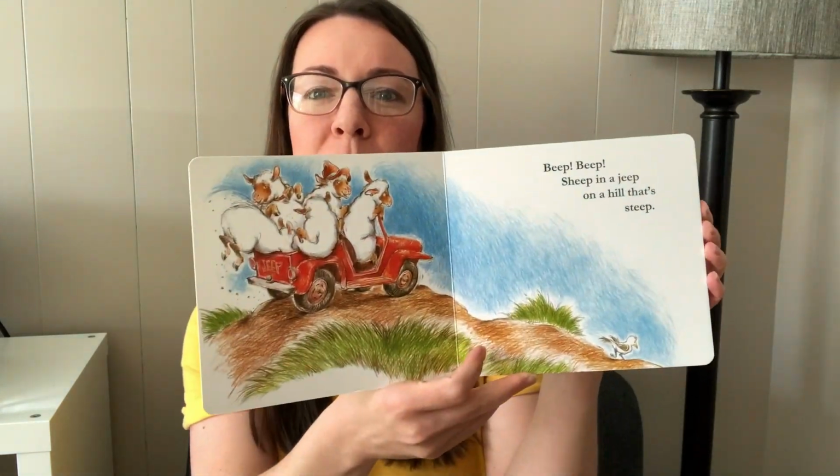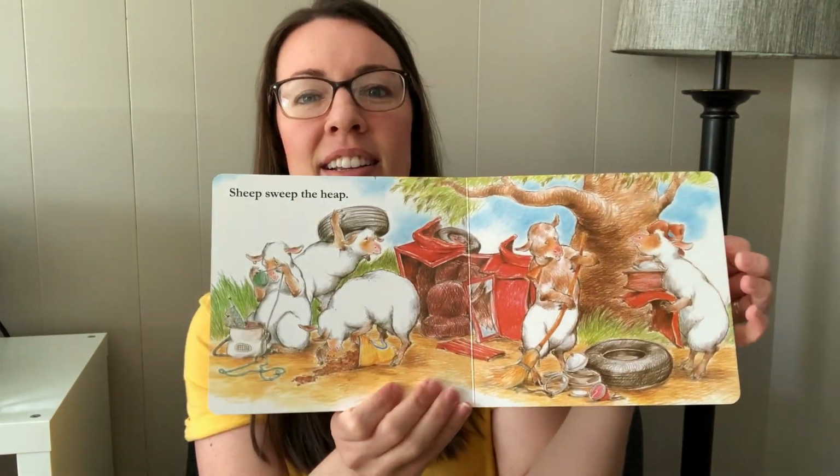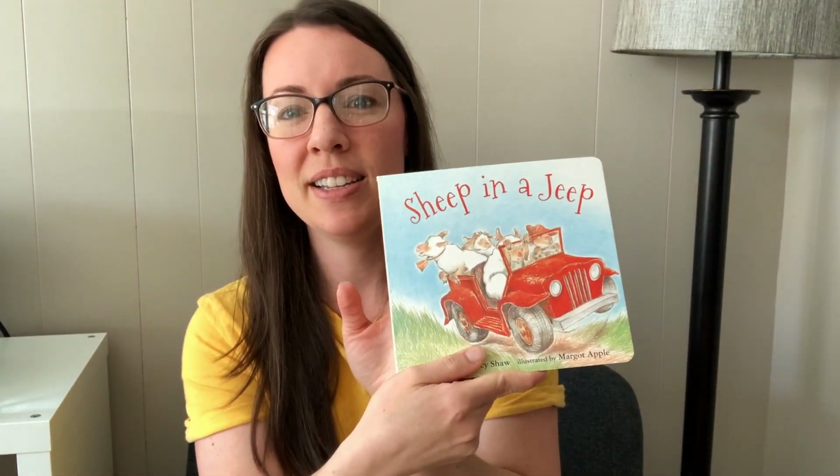Next is Sheep in a Jeep. This one is so much fun. Just a fun, bouncy, rhymey story about sheep who crash their Jeep and end up having to put it up for sale because it's totaled. They're really funny and fun.